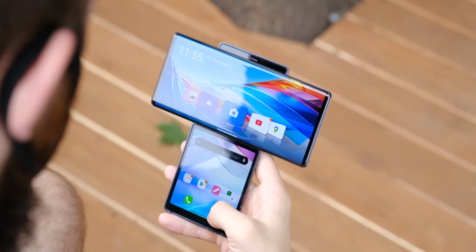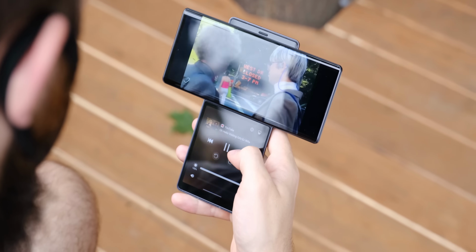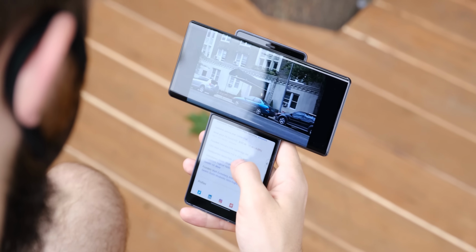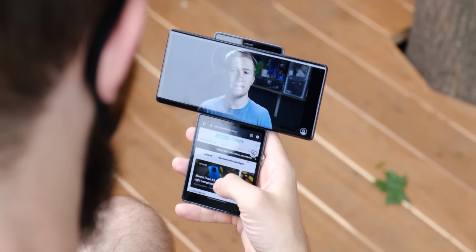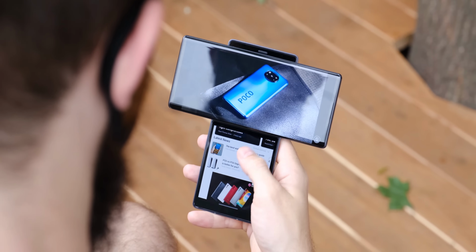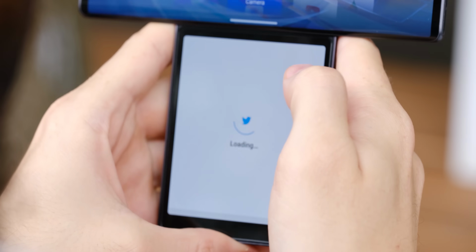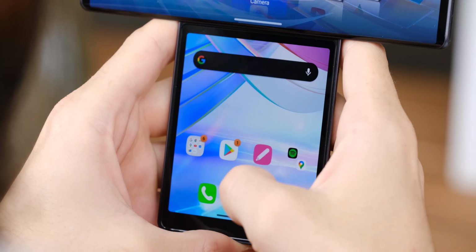And to get the apps on both of these displays, LG has included a feature called App Pairs. And it's really similar to what Microsoft did with the Surface Duo, where you press one button and one app launches on one display, while one app launches on the other display. You could launch an app like YouTube on top while you have Chrome on the bottom, or you could live tweet something from the bottom while you have a live stream going up on the top. There's a lot of different use cases that you could have with this thing.